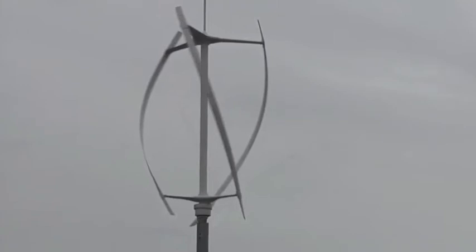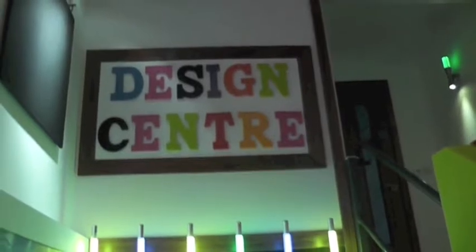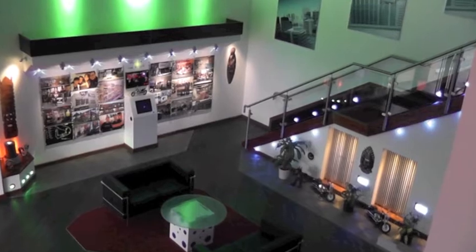Utilising vertical axis wind turbines, solar panels, energy-efficient lighting and rainwater harvesting, he has already made a 93% saving on the energy costs and intends to be off the grid by the end of 2012. This is how he achieved the savings, and we can all utilise one or more of his methods.